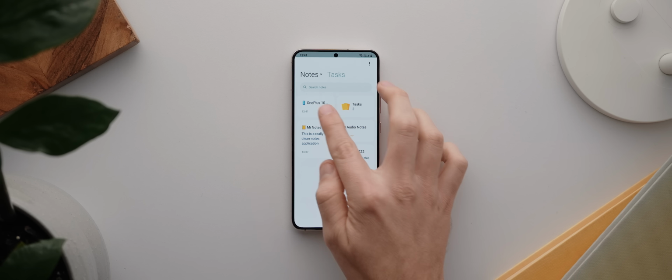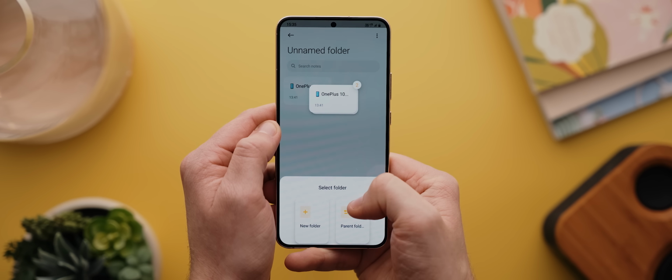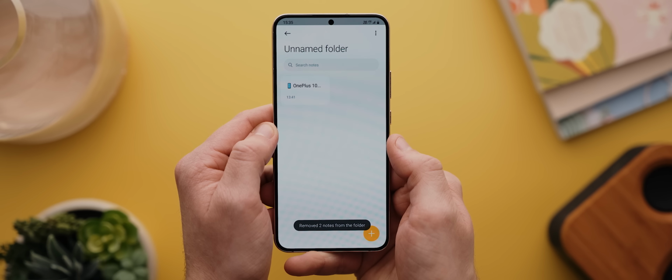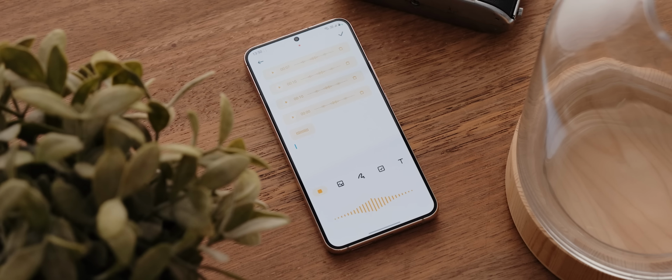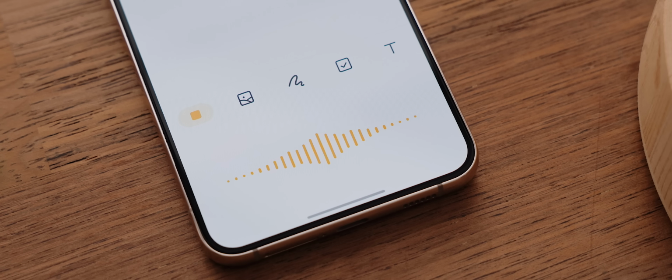Now, it is a modded app, so as always, tread carefully, but it works pretty well and is a great insight into how clean the stock MIUI note-taking app is. Well worth trying out, if only just to admire this beautiful audio note-taking animation.